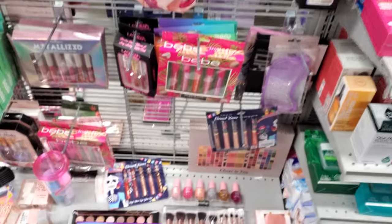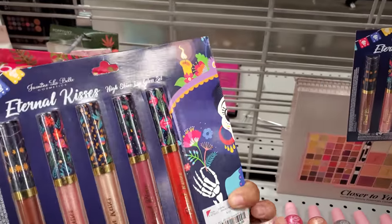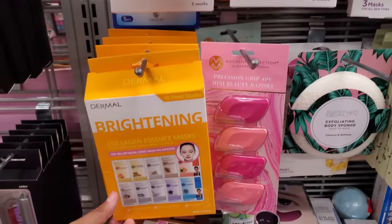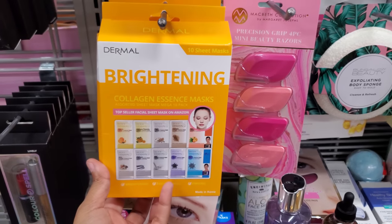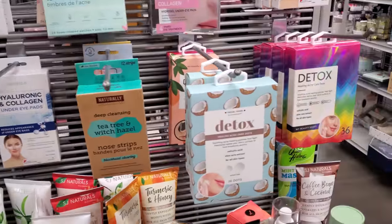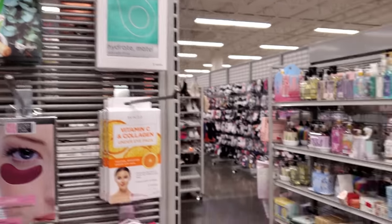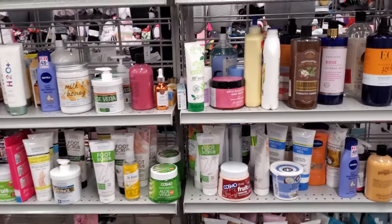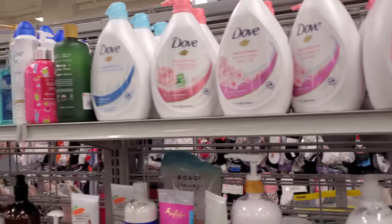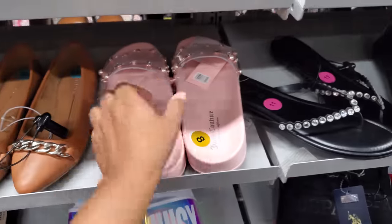Then plenty of BB. Ooh, here's another Day of the Dead. Eternal Kisses, $5.99. I like the packaging. Collagen mask. I get quite a bit in this one. Blemish dot, acne care. I don't see anything too new in their soap and hygiene department. I mean, a lot of Dove here. A lot of Dove.